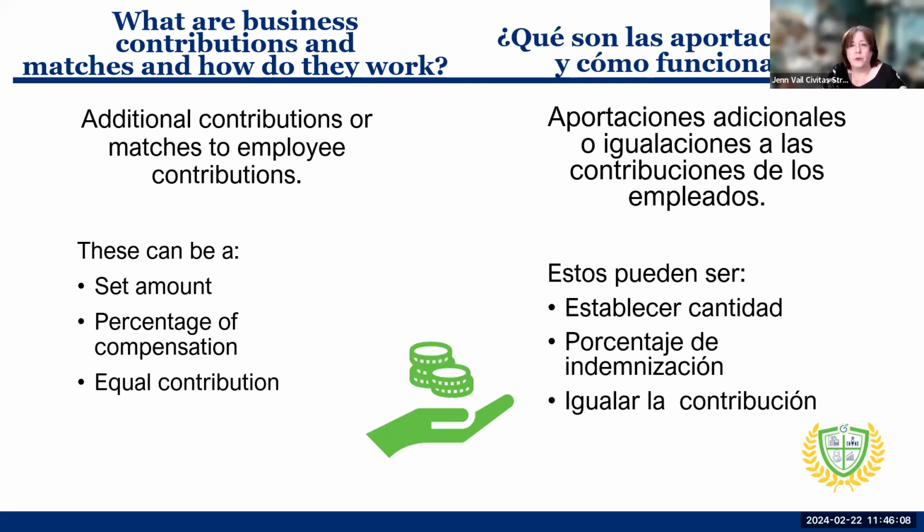All right, so a key benefit of business retirement accounts is the opportunity for business contributions or matches. So what does that mean? That's where the child care business makes additional retirement contributions or matches employee contributions towards the employee's retirement. Now, we're going to discuss this a little further in the next section, but most plans do allow or even require companies to provide some type of contribution to an employee's retirement.